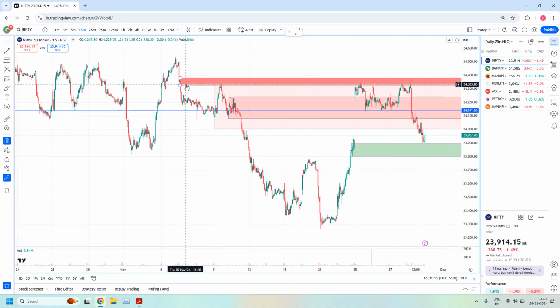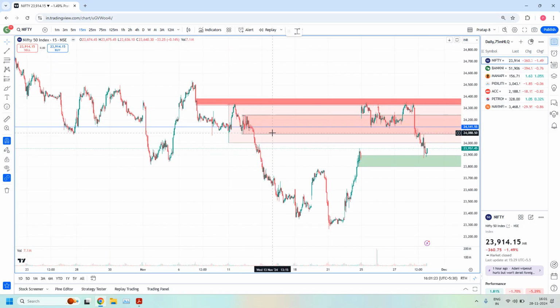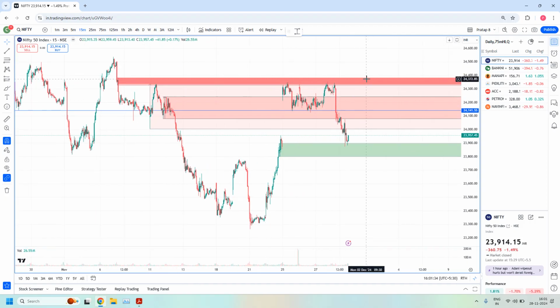Because this is the origin. Origin is having strong institutional order flow. Your Nifty market direction will be changed only after violating this origin. One day it has to be violated.